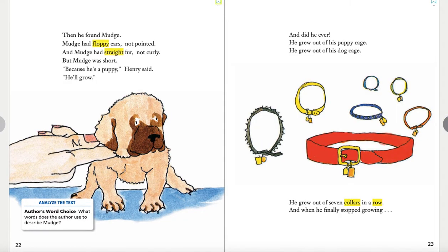So then on the next page, 22 and 23, it says, then he found Mudge. Mudge had floppy ears, not pointy. That was one thing that was important. Mudge had straight fur, not curly. There we go. There's another thing that was important. But Mudge was short. Uh-oh. Did he want a short dog? No, he didn't want a short dog. But because he's a puppy, Henry said, he'll grow. So is it okay that he's a short dog right now? Yeah, it's okay that he's a short dog right now. He's just a puppy, and Henry recognizes that.